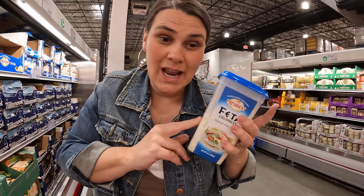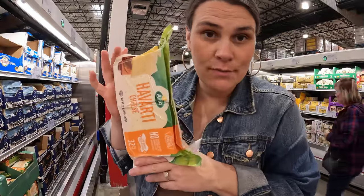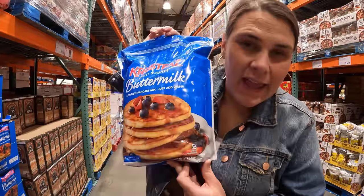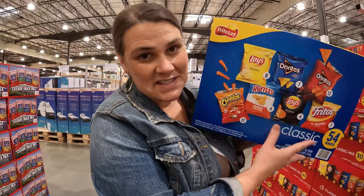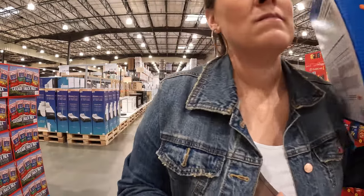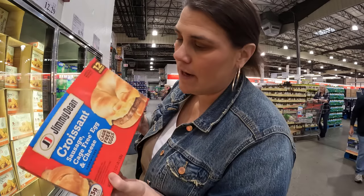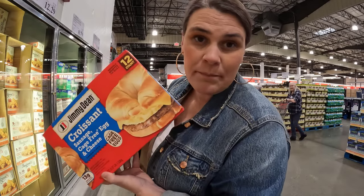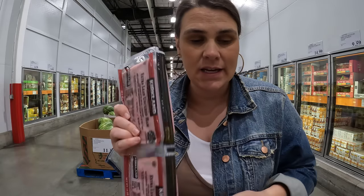Feta cheese, $7.49. $9.49 for some sliced Havarti. Pancake mix, $8.59. $16.99 for some bags of chips. I like making the boys breakfast sandwiches, but some mornings I'm just too tired. So these are on sale for $10.59 at $1 each. Exactly. We're gonna try them. I prefer the hunk of ham, but the boys really like this on their sandwiches sometimes just for ease. So we're gonna grab some of this too and we'll freeze at $9.59.